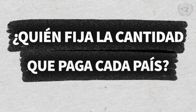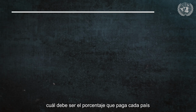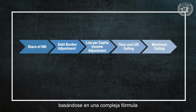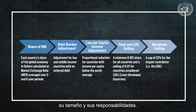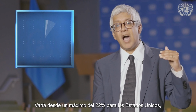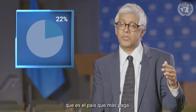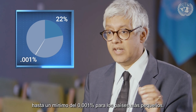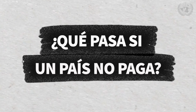Who sets the amount each country pays? The member states agree on what the percentage each country pays should be, based on a complex formula that includes the size of each country's economy and the size and the responsibilities of the country. It ranges from a high of 22% for the United States, which pays the most, to a low of 0.001% for the smallest countries.